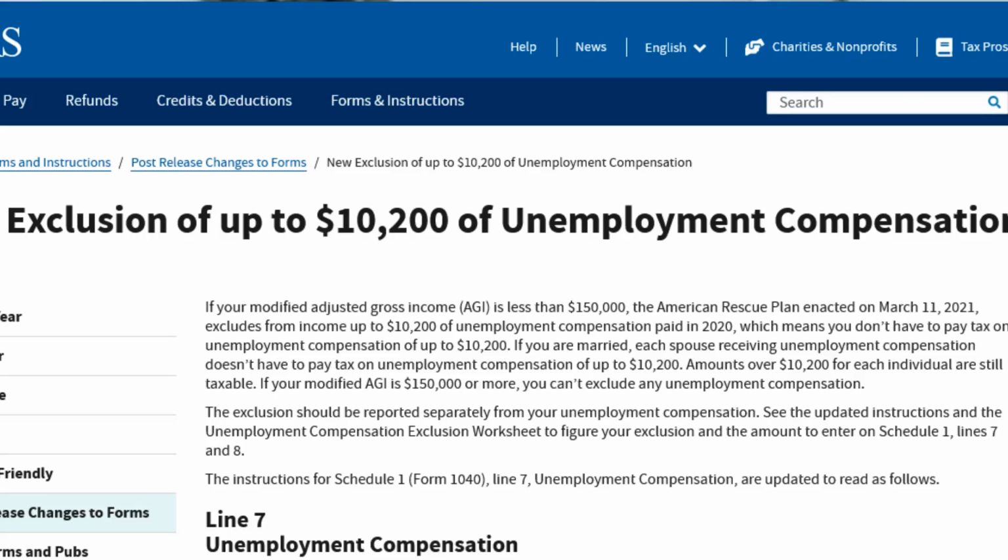Now, a few days ago, the IRS released information on how this is to be calculated and applied to tax returns using the Schedule 1. I have a video that shows that specific publication and shows you the information shared there. Now, shortly following the publishing of that video, the IRS issued an additional statement geared towards individuals who have already filed their 2020 income taxes.